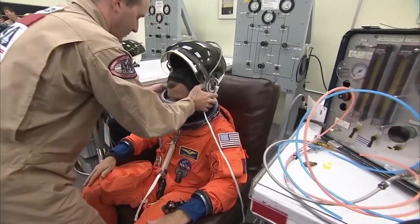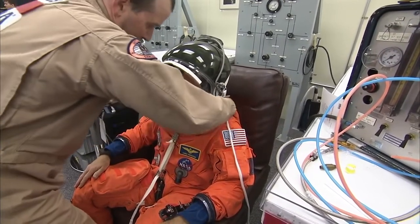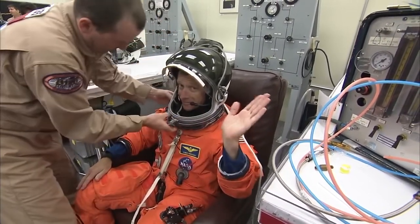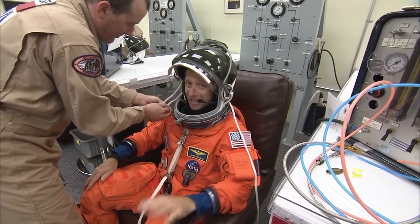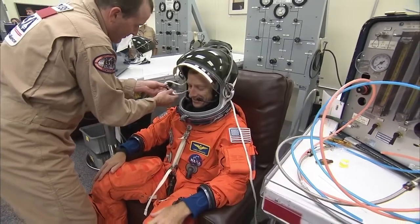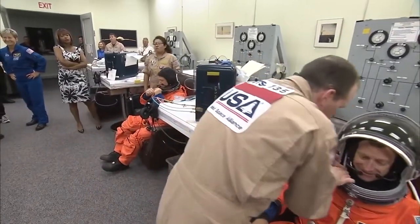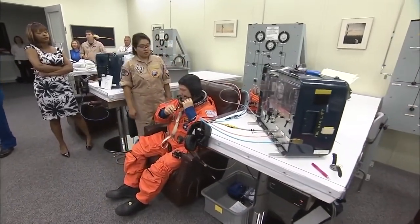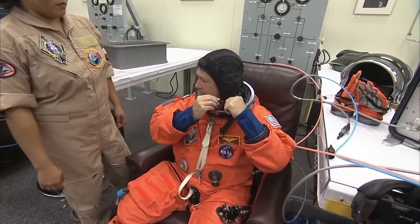This is Shuttle Launch Control, T-minus 3 hours in holding. Here's our commander, Chris Ferguson. He's in the suit-up room, having a fit check of his helmet. He's our commander on this flight, and going over to pilot Doug Hurley.